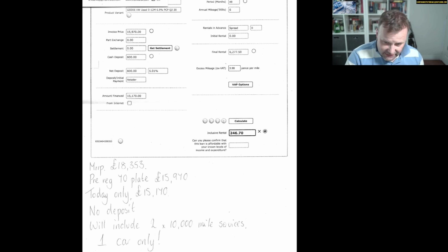Now the interesting thing, the most interesting thing I should say, is this was on a pre-registered car. And you see they put here, look, pre-registered 70 plate, 15970 purchase price, today's only price, 15170. No deposit. We'll come back to that in a minute because that's a little bit ambiguous. They are giving two free services, so that's good. But look at the interesting thing here.